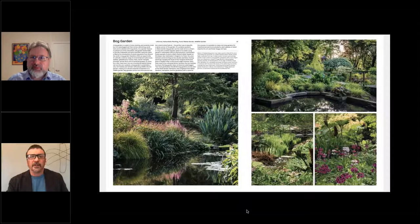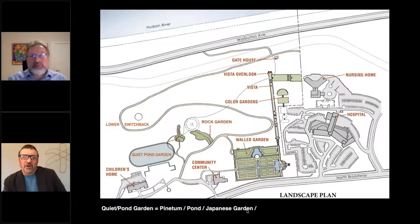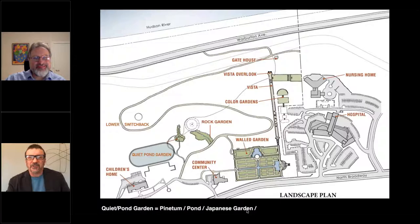There are so many spaces that we really can't invite visitors into yet. And one of those spaces that is quite inaccessible, without much motivation to move into it, is an area we've given a working title, either the pond garden or the quiet garden. So at the moment, it's the quiet pond garden. There's a lot of opportunity for it, and a lot of potential that we've mined from your book as well. And I'll go to our last correspondent video and take a look.